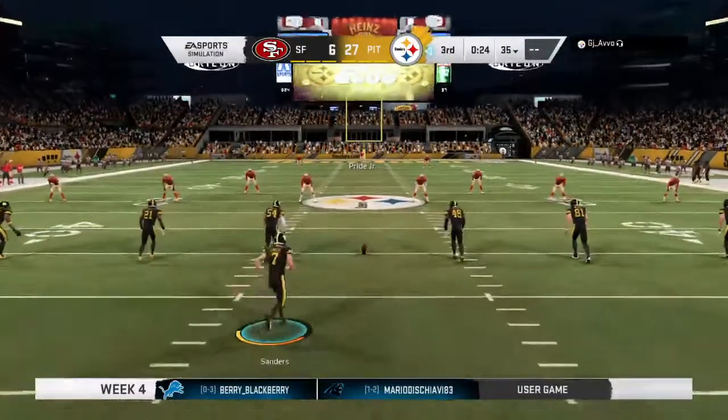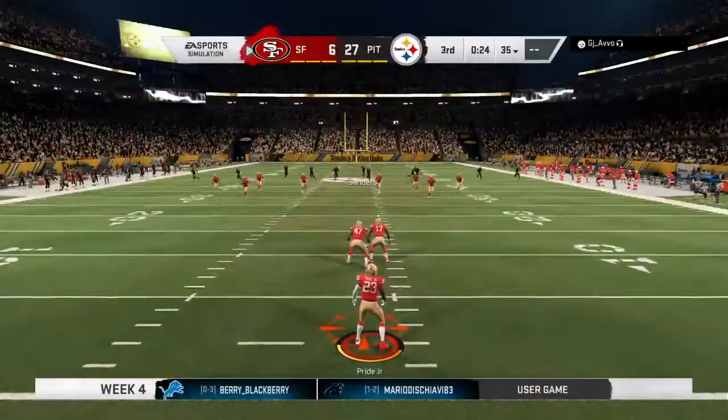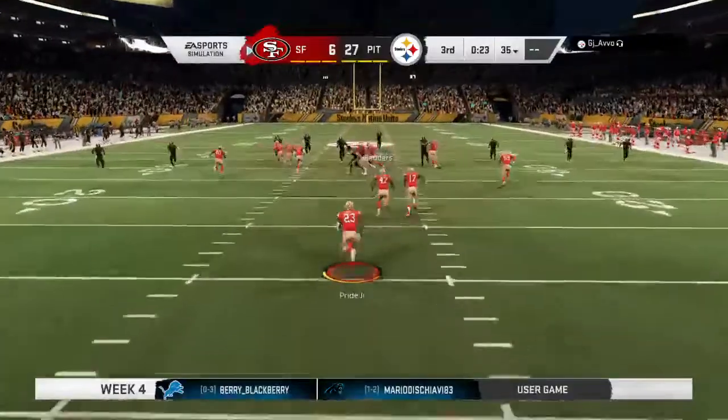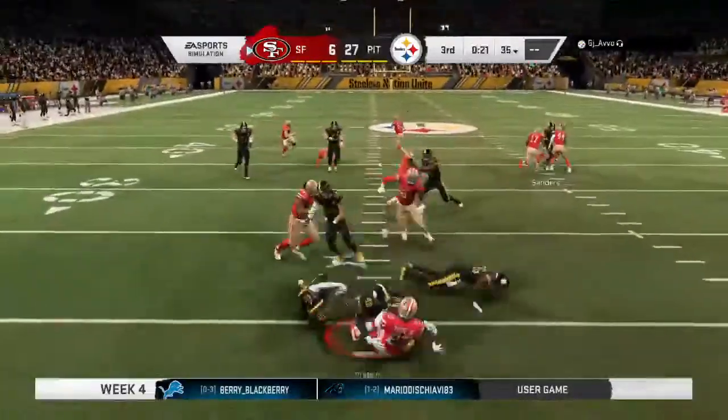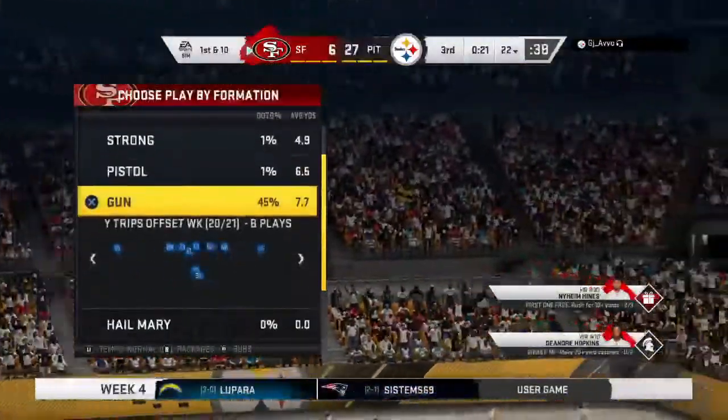Now after the touchdown, ready to kick it away is Sanders. This is taken at the 3. And he'll take this up past the 20 and down at the 22-yard line.